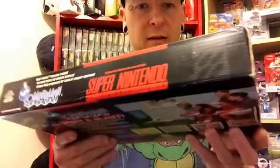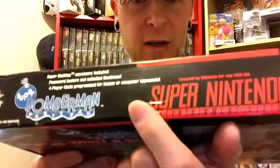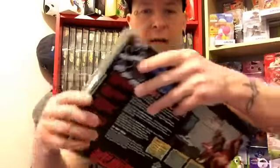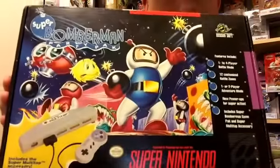Quality wise, the box is, I'd say, very reasonable. I mean, you've got a slight dent there, but consider the age, guys. Shelfware wise, I think this game and this box is in absolutely brilliant condition. As you can see, not a blemish on it, and the front is very, very good.